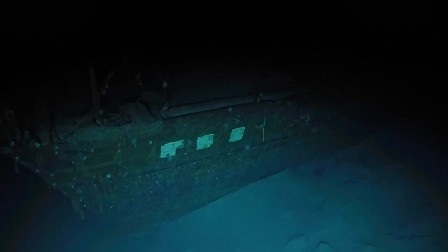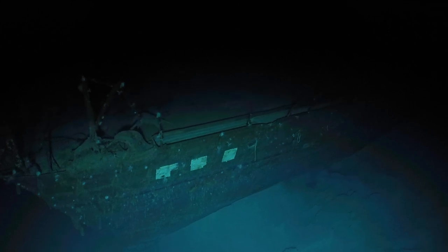Can we get any more zoom on that? This is a better angle than the last one. You know, the U.S. Navy during the war would often paint out the name and number and things as a security matter. And it's possible the Japanese did that too, to hide the identity of the ship from the enemy. That's what it looks like. That looks deliberate. Yeah, they painted right over it.